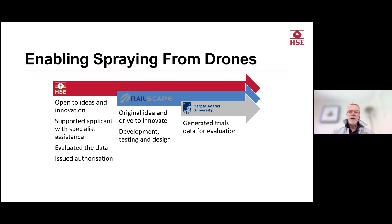CRD specialist scientists provided detailed advice and guidance on the data that would be required for later evaluation. The Railscape engineers designed, developed and tested a fully functional method of applying liquids in a precision manner to vegetation at height or in difficult to access areas. Railscape introduced CRD to Harper Adams University so HSE specialist scientists could provide the necessary advice and guidance to the university before they started carrying out the trials to produce the data that would support the application to apply a herbicide using a drone. HSE specialist scientists also provided extensive support to Harper Adams University to ensure that the data being collected was sufficient for regulatory purposes.